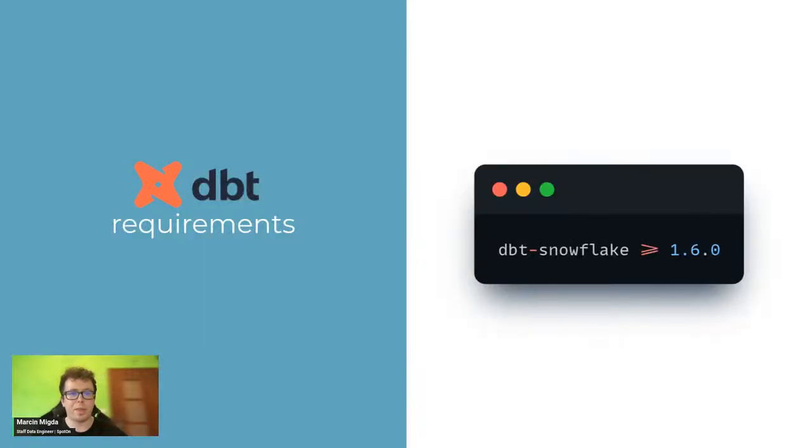Okay, so to leverage dynamic tables, you need to meet certain requirements in your dbt setup. And as you can see, that's it. That's the only dbt dependency you need. I recommend using a dbt version at least equal to or higher than 1.6 because of breaking syntax changes in previous versions.